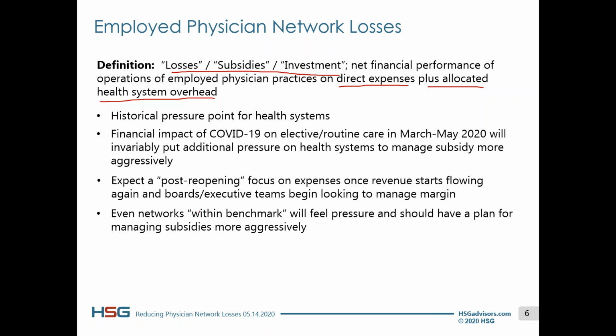So even organizations that are within benchmark probably should be preparing a plan for if we need to aggressively manage subsidy and cut 5 to 10% of subsidy, or more, out of the network next year. I'm advising our clients that we need to have that plan in our back pocket, even if we're not proactively implementing it right now, because this question is going to get asked.